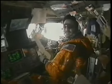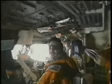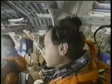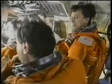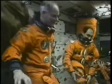Well, it's been one heck of a journey. We've done a lot of experiments. We've seen a lot of great sights, and now you can see the folks on the flight deck. We're already on the flight deck in our suits, ready to come on home. And the same situation seen from the mid-deck.